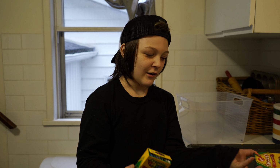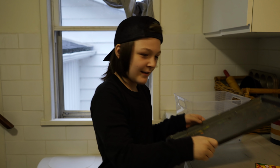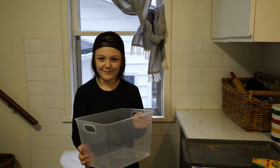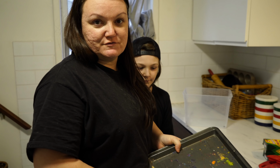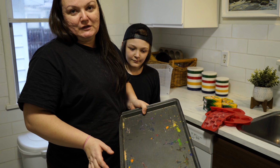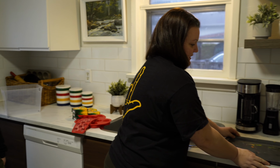You need Crayola crayons, a silicone mold, a cookie plate, and a plastic container. And you need water, right? And water. So you want to make sure that your actual cooking tray is one that you just use for crafting, because you will get wax all over it and then you don't want to use it for food later because it won't be food safe. So we're going to put this one aside because we're going to need to put our molds on that to get them in the oven.